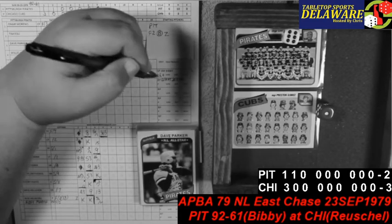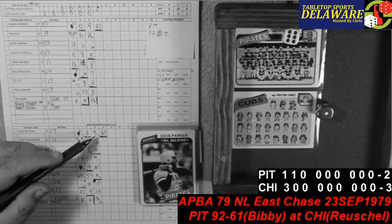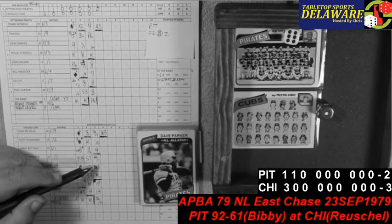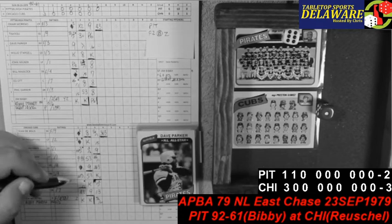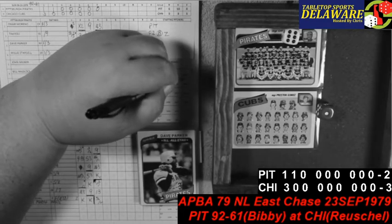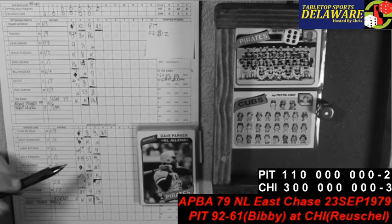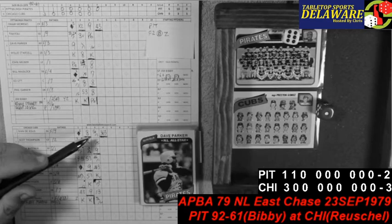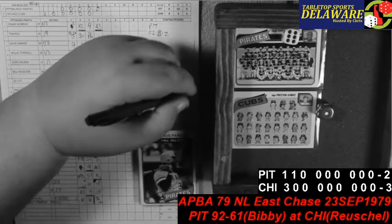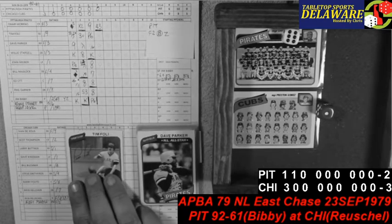Bibby went 6. He gave up 1, 2, 3, 4, 5, 6 in the first inning, because I was reading the cards wrong. 7, 8. 8 hits. No homers given. Gave up 3 runs. None of them earned because I was doing it wrong, but statistically speaking, yeah, they're 3 earned runs. He had 5 strikeouts and issued no walks. Not a horrible day by Jim Bibby. However, the Cubs do have the lead.